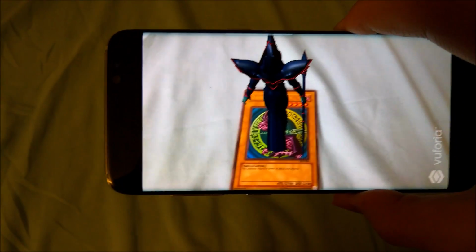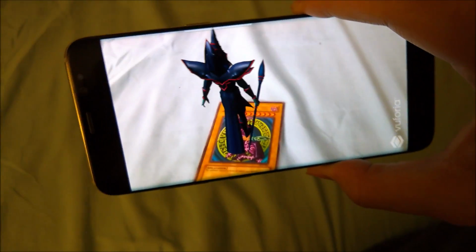Let me just quickly show you before I switch to a better view. So there you have it. I'm going to switch to the app itself now instead of recording with a second camera, but I just wanted to quickly show you guys before we get in depth. So let's switch to that right now.